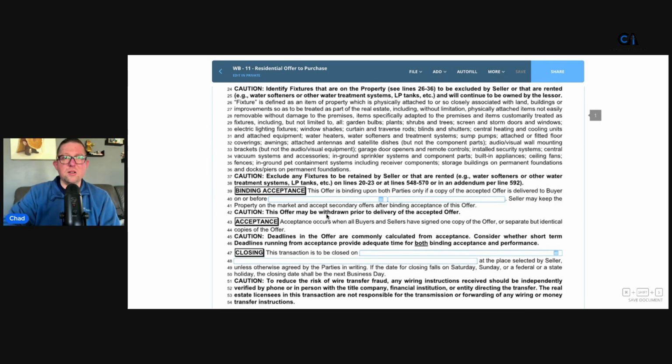Binding acceptance here. Wisconsin has binding acceptance, so you put a date on here for when you want the seller to respond by. Typically in Wisconsin, unless the seller specifies that they're going to respond by a certain date, we put in 24 hours. So if we're making an offer today, we'd want to hear back from the seller by tomorrow on whether they're going to accept our offer, decline our offer, or send us a counter offer. So usually we put in tomorrow's date.